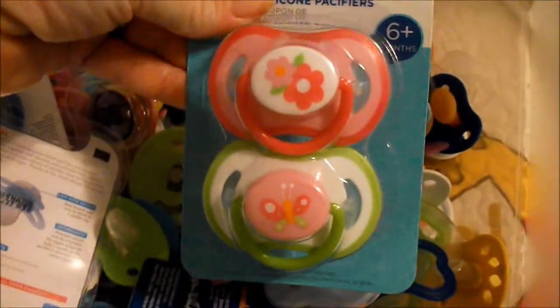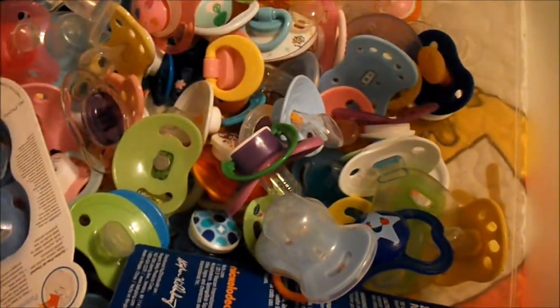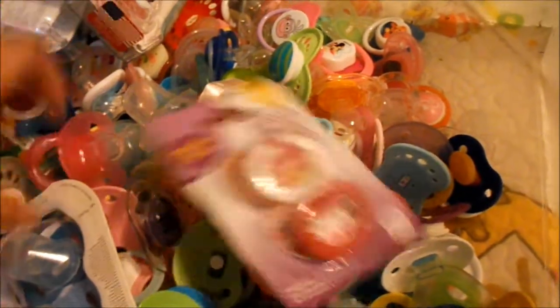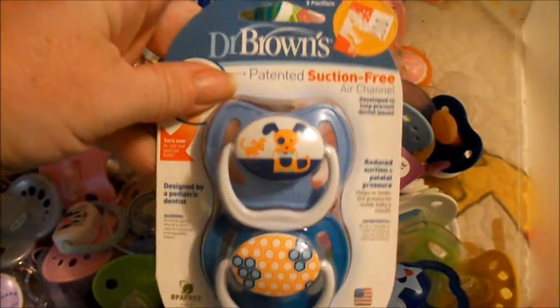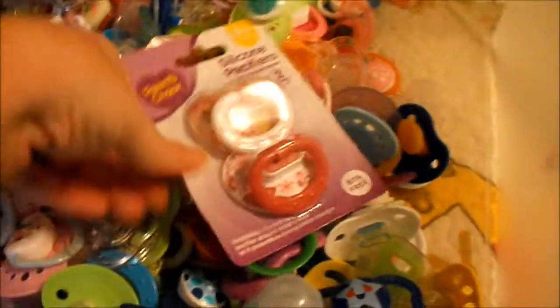I got these from Walgreens. I love these ones because it had a butterfly and flower and they were spring colored. And this is a little bunny one I got. And I can't remember who I got this one from. I'm sorry to those who've given me pacifiers if I forgot that you gave them to me. But a lot of these pacifiers were gifts, or I think this one I bought myself because it was on clearance, but I try not to buy too many pacifiers so my husband doesn't get on to me.